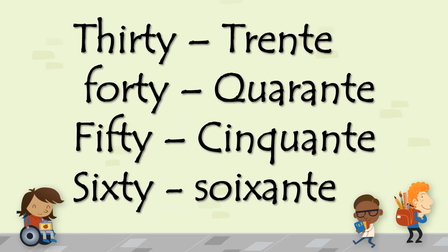Check this out. 30 is trente and 31 is trente-et-un. Just to remember how we wrote 21, here you're just going to remove the vingt and put trente. 40 is quarante. What is 41? What is 42? What is 44?